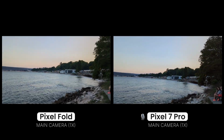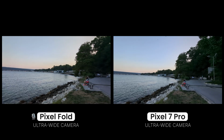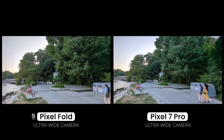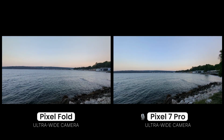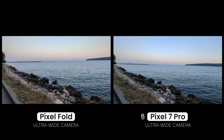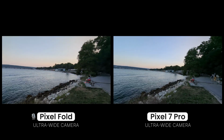Alright, let's try and switch to the ultra wide, 0.6x on the Pixel Fold and 0.5x on the Pixel 7 Pro. And it seems that the Pixel 7 Pro does it a little bit better, at least from what I can see here. Has the ultra wide camera. Back to 1x.